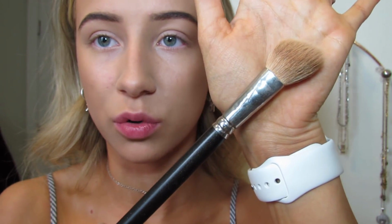And then I'm taking my MAC 168 angled contour brush, and then I'm going to use more of this bronzer in the hollows of my cheeks just to contour a little bit. And then I'm also going to bring this a little bit more on my temples and under my nose.